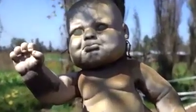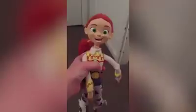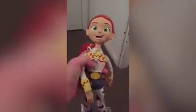And this isn't some old antique doll with a long, involved, scary story behind it. It's just a typical Toy Story Jessie doll. So, exactly what do you think is going on here? Let me know what you think down in the comments.